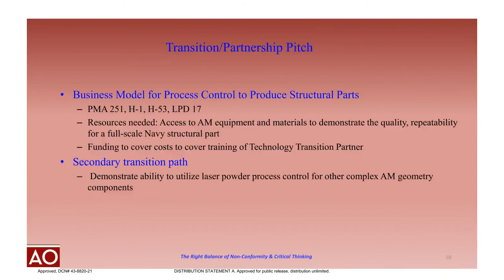Our transition/partnership pitch to you is that we would like to demonstrate how you can save time and money by using process control to produce structural parts, and demonstrate the quality repeatability for producing full-scale structural parts. What we are looking for is funding to cover costs, to cover training of technology transition partner, and to be able to prove the improvement in process quality, part quality. Please note that the work that we have done has been such that it does not require scientists to perform process control. It is amenable for direct use in an industrial operational environment.